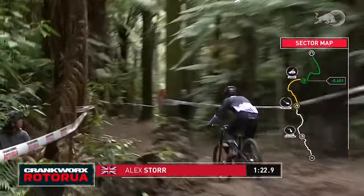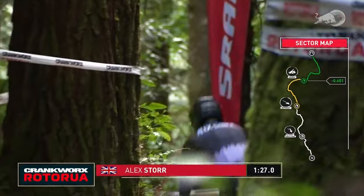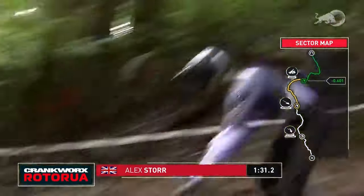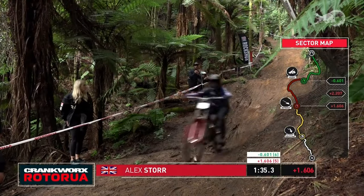Oh, committed into there. It was still sliding when he was on the pedals on the way out. So Storr looking good. That's right. I mean, we know he'll be strong at the bottom. Yeah, he's going to need to be. If he's going to get anywhere near.